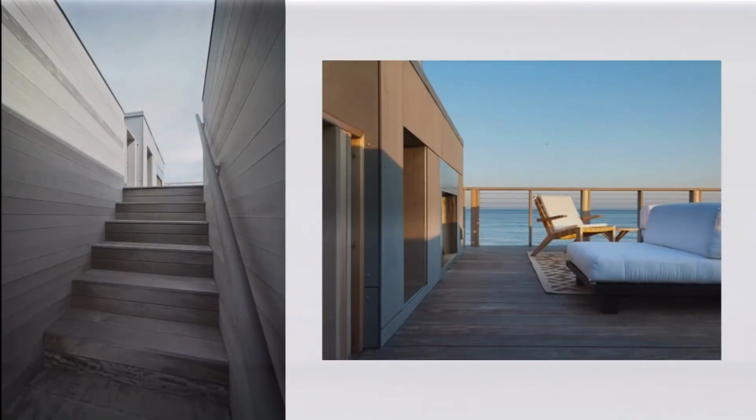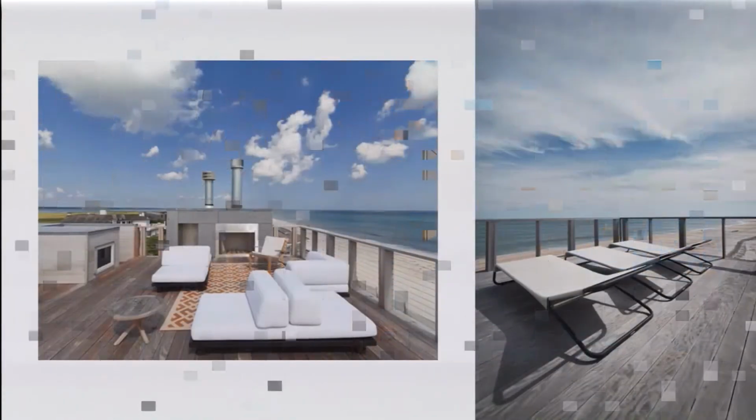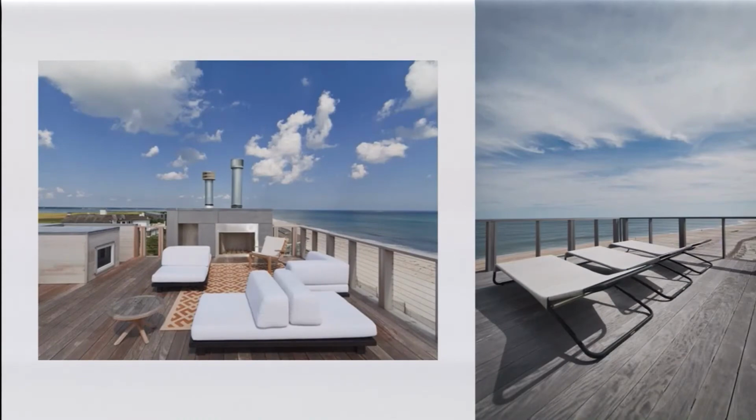Stairs up to the roof. Again, the fireplace volume blocking the neighbor and wide open to the west. We get some incredible sunsets.